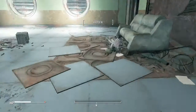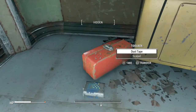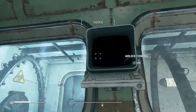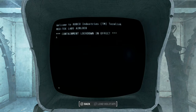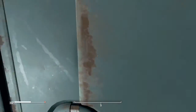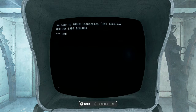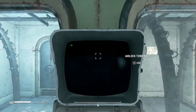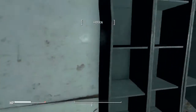Yes, please. That's something. Okay, turpentine? Why not? Terminal? Ah, fucking terminals. Reveal your secrets. Thank you. Fuck, why didn't it work? Open airlock doors, yeah. Access denied. Okay, fine. Didn't want to go in there anyways, you asshole. It's a lie, I wanted to go in there.